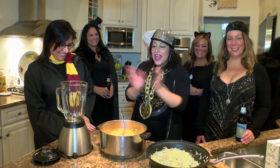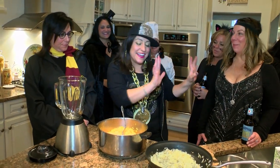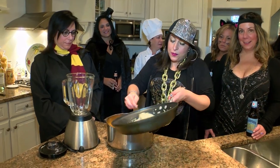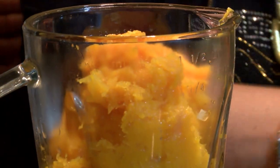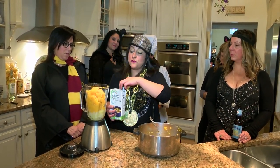So, what I do now, guys, you're gonna make this, I know you are, for Thanksgiving. So we're gonna start with our onions. We're gonna put our onions into the blender, okay. It's simple, it's tasty, it's seasonal. And right now what we're gonna add is some vegetable stock. So you can use chicken stock, vegetable stock, whatever you prefer.